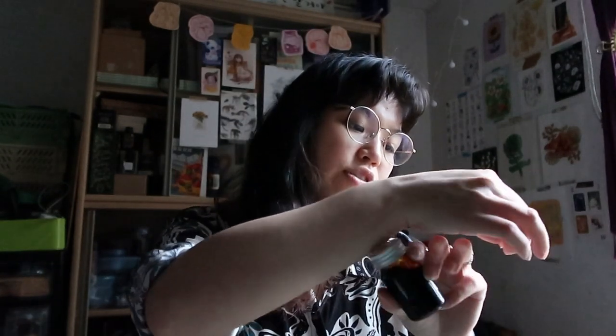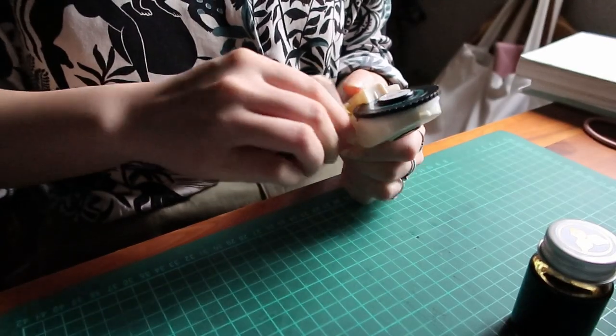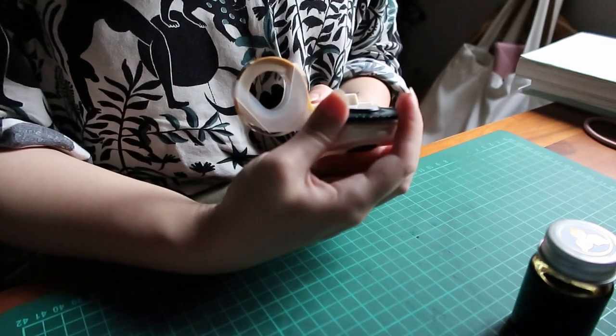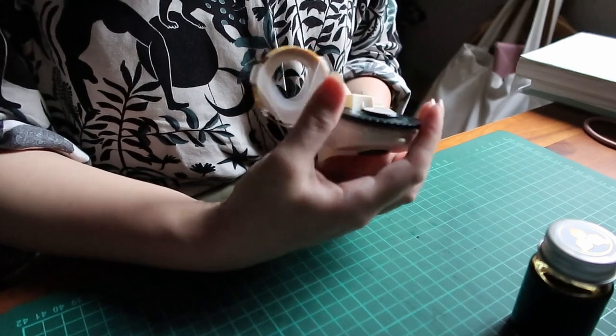I should label this ink. It doesn't come with a label, but I should label it so I know what it is. That's what we're going to do. We're going to use the label maker that I bought and put it to good use. And there is a strand of hair. There we go.